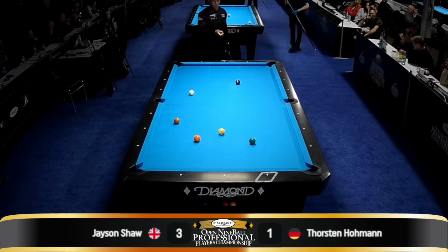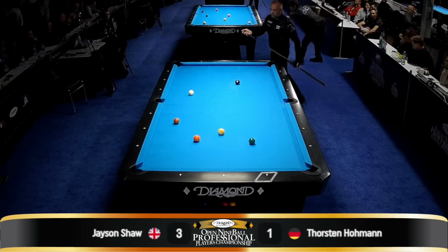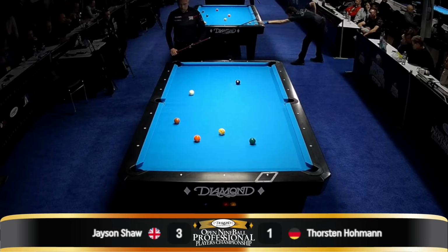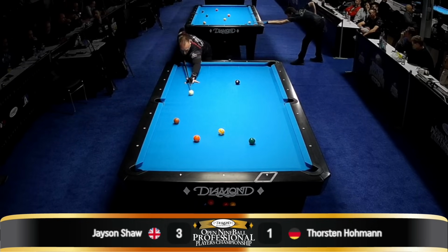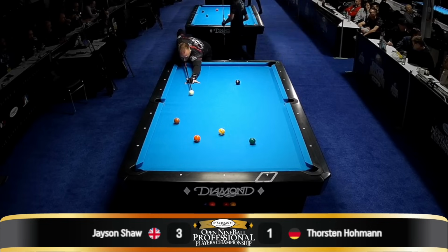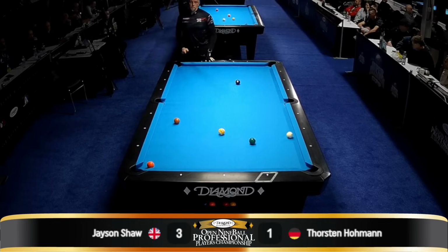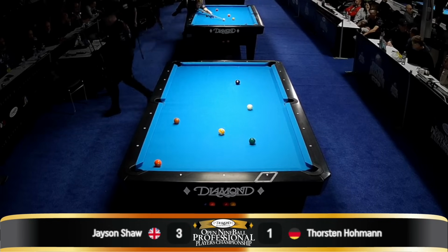Thorsten opts for the cut on the 5. He'll throw a little bit of kill on this shot. Look to come 2 rails. Play that 6 in the bottom right. He does not make the shot.